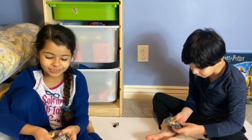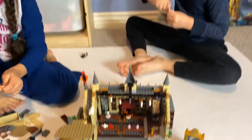There's more characters? Yeah, there's just... Oh my gosh, there's a spider! Oh, that's cool. All right.